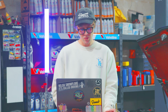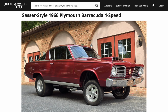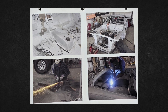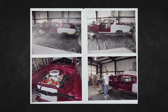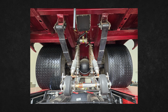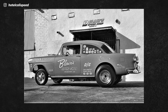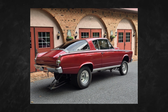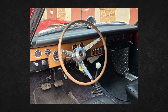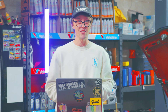Yeah, good clarification. This next one is a 1966 Plymouth Barracuda. Nice. So this car was cartoonishly restored on a rotisserie and received gasser style modifications in 2008. So sick. Gasser style was a drag racing style which featured high suspension and exhaust pipes exiting through the front wheel wells. This car was given an overbored 440 V8, a 4-speed manual, a fuel cell, a wheelie bar, and was nicknamed the Gasser Passer.